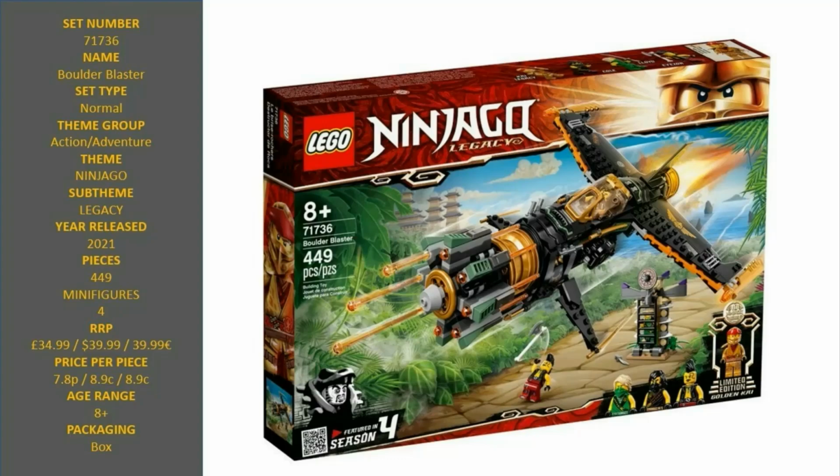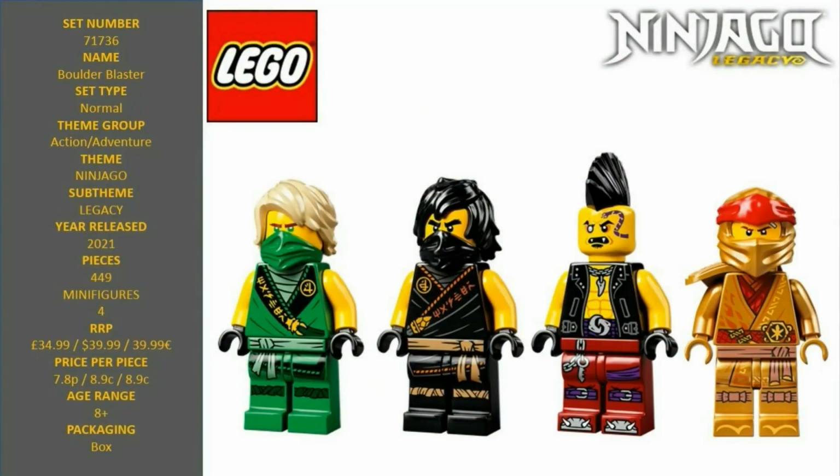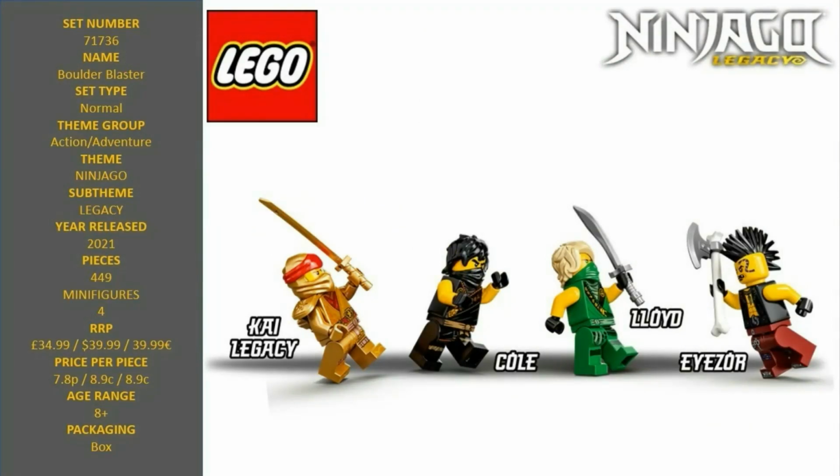For kids who are into fantasy action stories. This ninja toy features 4 minifigures, ninjas Cole, Lloyd, and Kai Legacy and their enemy Izer to give kids everything they need to create fast-moving adventures. New for January 2021, Kai Legacy is a never-seen-before golden collectible figure with a stand to celebrate 10 years of Ninjago playsets. The best gifts for ninja fans.